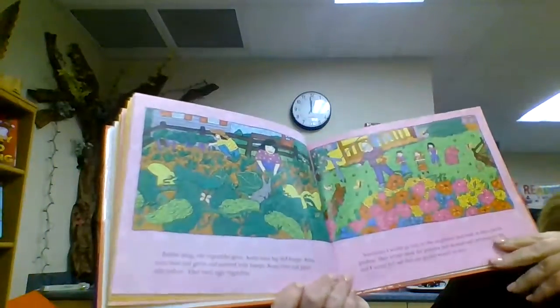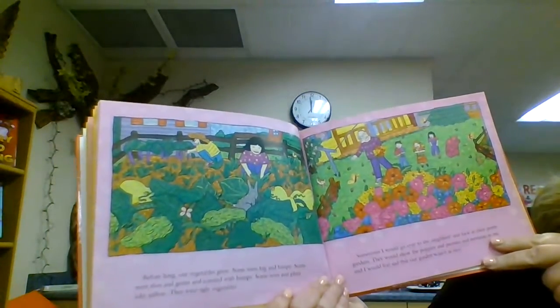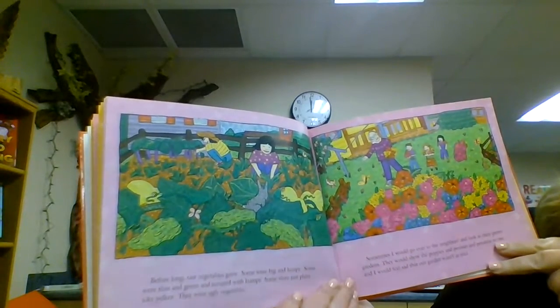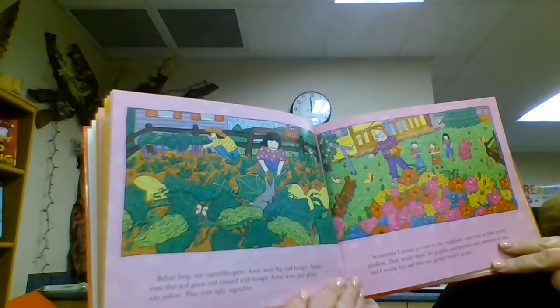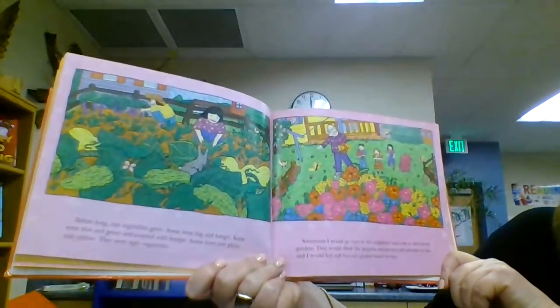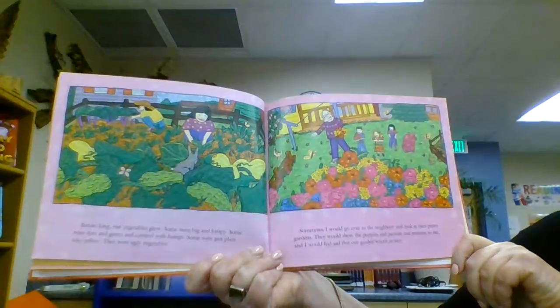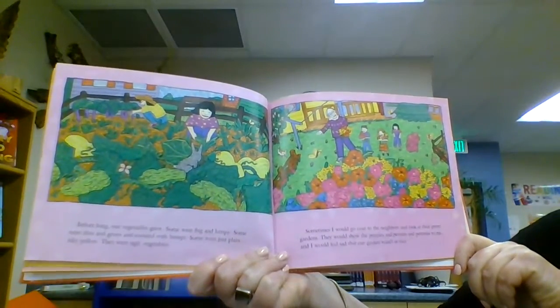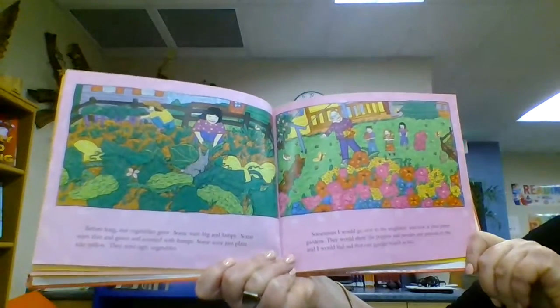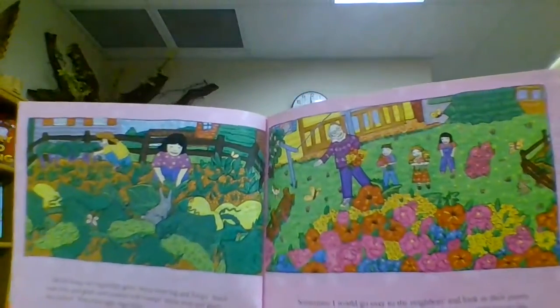Before long, our vegetables grew. Some were big and lumpy. Some were thin and green and covered with bumps. Some were just plain icky yellow. They were ugly vegetables. Sometimes I would go over to the neighbors and look at their pretty gardens. They would show the poppies and peonies and petunias to me, and I would feel sad that our garden wasn't as nice.